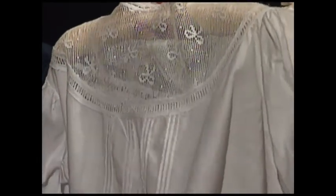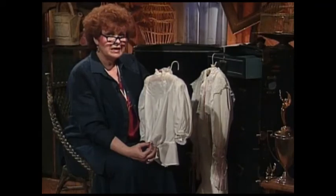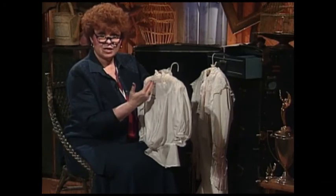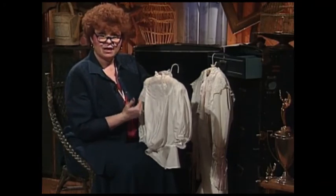This would be a very easy blouse to recreate for today's woman also, using the lovely round yoke. And you could even use a netting which was somewhat similar to this netting on the front of this blouse.